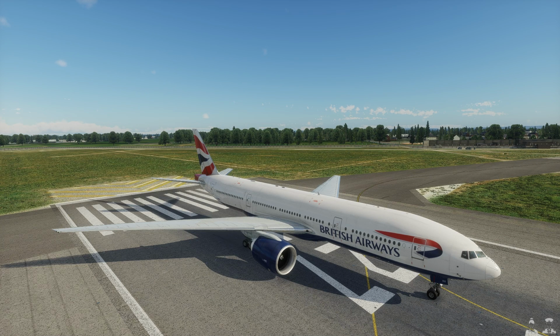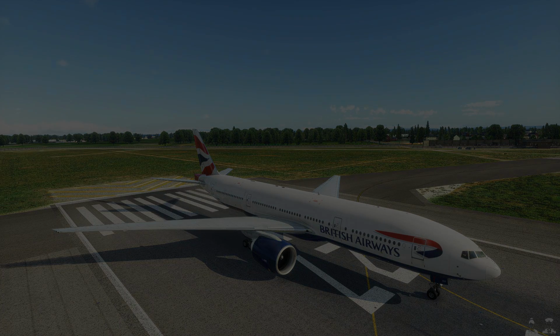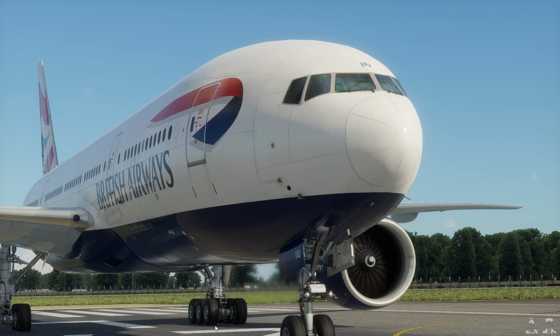I think the price, in my opinion, is a bit steep. However, with all the added extras that are included, we'll get to those a bit later on, I think the aircraft is not priced too bad for what you are getting. So let's have a look at what you're getting for your money.